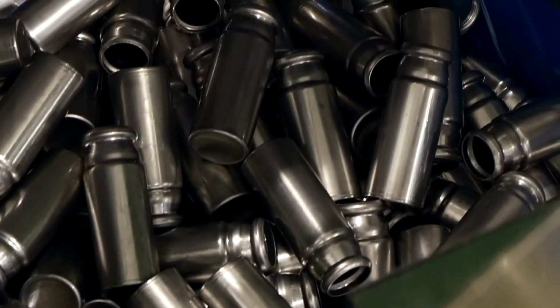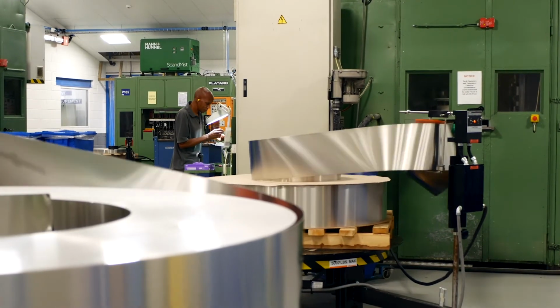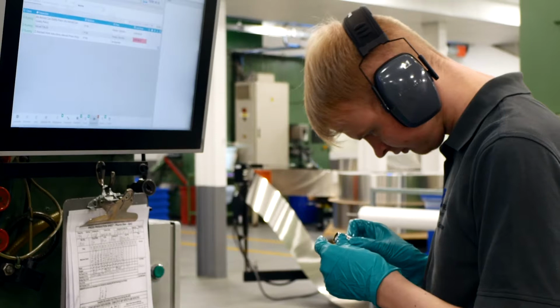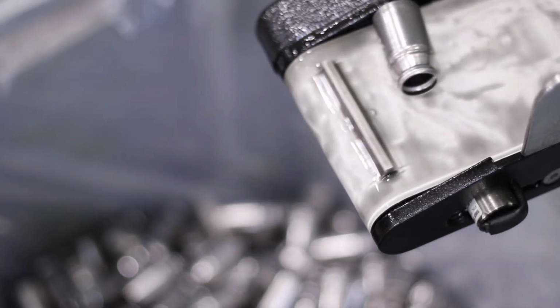As a company, we produce around about 400 million components per year, which equates to roughly 1.5 million per day. As a high volume manufacturer, quality is incredibly important. If anything goes wrong, then it's going wrong with a lot of components. Our customers expect components to be dimensionally correct. They have very tight specifications.